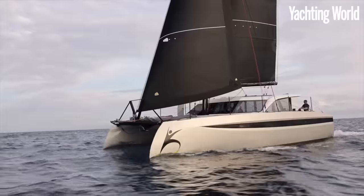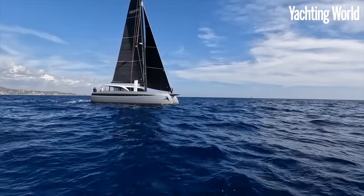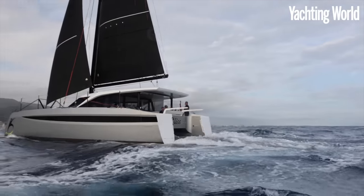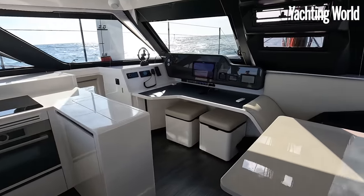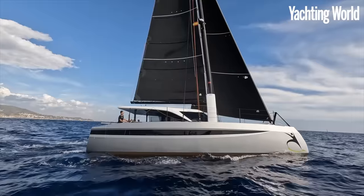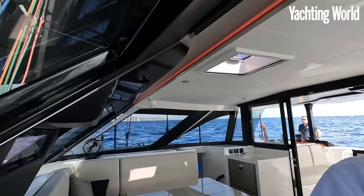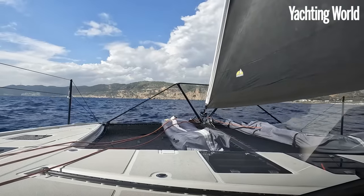Hi, I am one very excited Toby Hodges because I'm here aboard the HH44 number one, sailing in some pretty perfect conditions off Barcelona, the European Yacht of the Year trials. Currently sailing upwind, doing about 7.5 knots with a bit of swell.